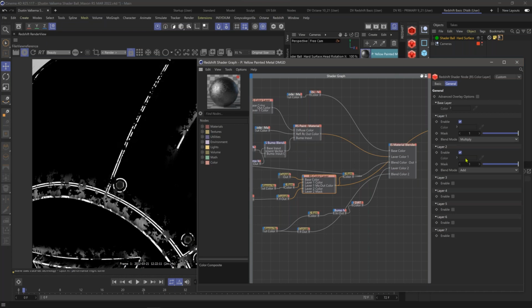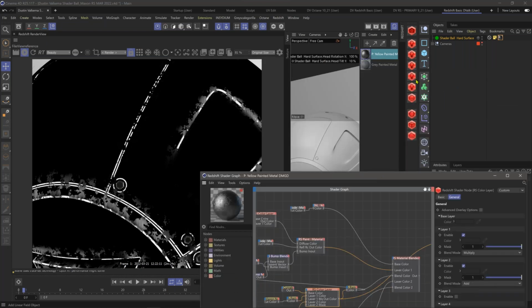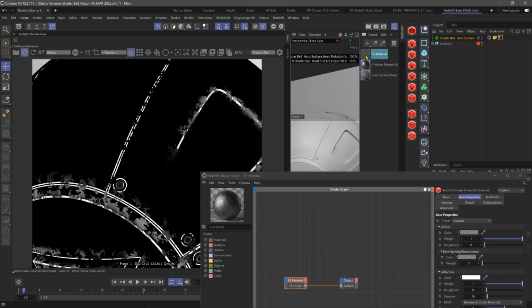So let's go ahead now and we can start on a fresh material. So what I'm going to do is just create a Redshift material here. There we go. And then I will assign this material and drag and drop it onto our material tag here for the shader ball.